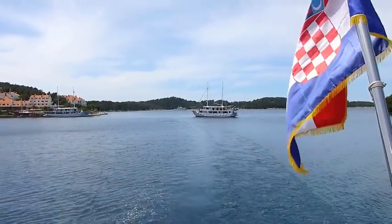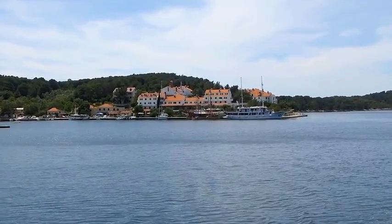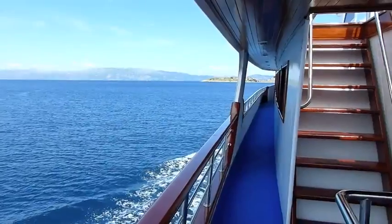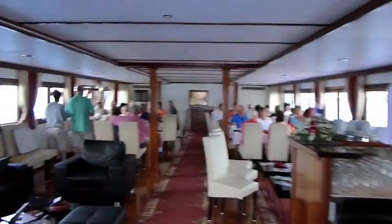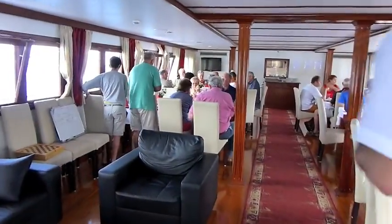Well, it is 1 o'clock on the button, so we've left Nieette, and we are off to the island of Sipan, where we will overnight. So off we go to our next island adventure, and now it's time for lunch. And this is what lunch looks like. How's that? Lunch aboard the Adriatic Pearl.